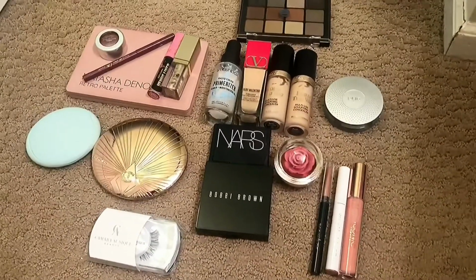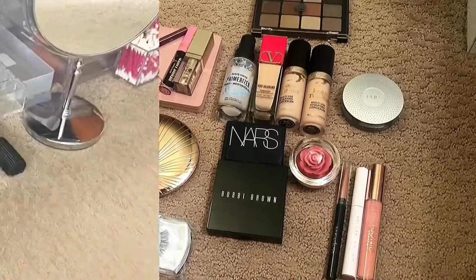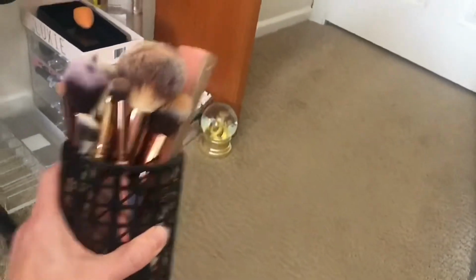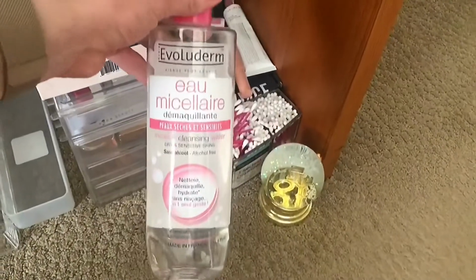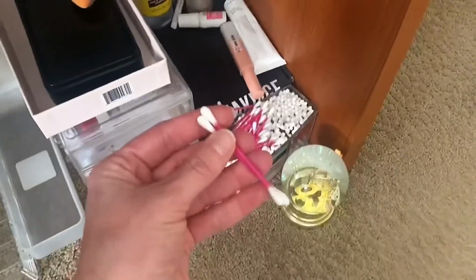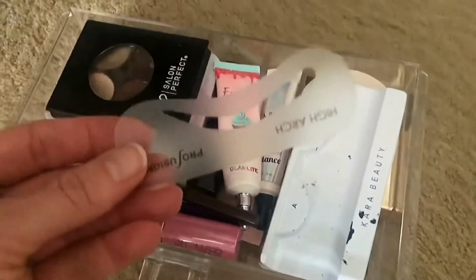And then we'll pull a couple more things from my acrylic drawers. Oh, look at my poor little depleted stash, just waiting to be refilled. I'm definitely gonna need my mirror and my brushes. And let's also grab my micellar cleansing water. I finished up my other one, so now I'm working on this guy. And we'll grab a couple Q-tips for touch-ups just in case. I definitely want to grab my little brow stencil.